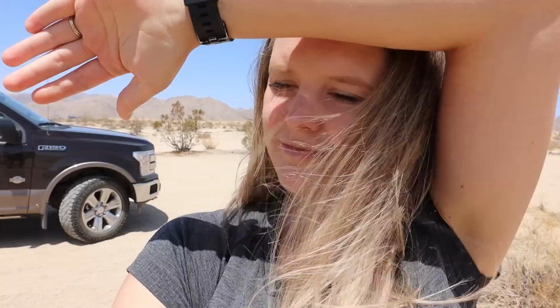Man, this wind. Anyways, entering at the south side of Joshua Tree National Park by the Cottonwood Campground. Oh my god, it's impossible. I can't win out here. And right outside of the park, there is BLM land. There's quite a few people here and it's a weekday. I think I should go back in the truck.